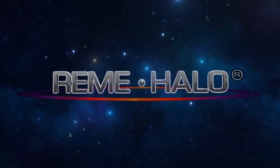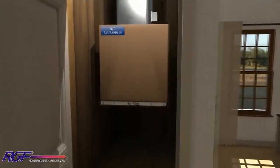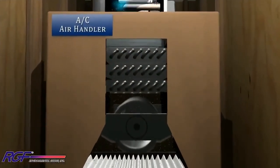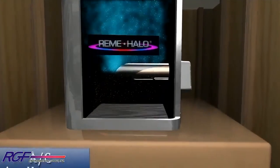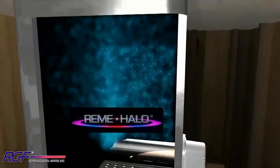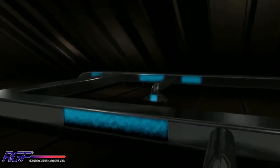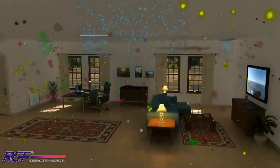RGF's REME Halo installs in your AC system. When the unit turns on, it produces ionized hydrogen peroxide molecules, which are distributed to every cubic foot of air in your entire home. Every time an ionized hydrogen peroxide comes into contact with bacteria, viruses, mold spores, VOCs, and odor, it quickly breaks down and destroys the air quality contaminants on the spot.